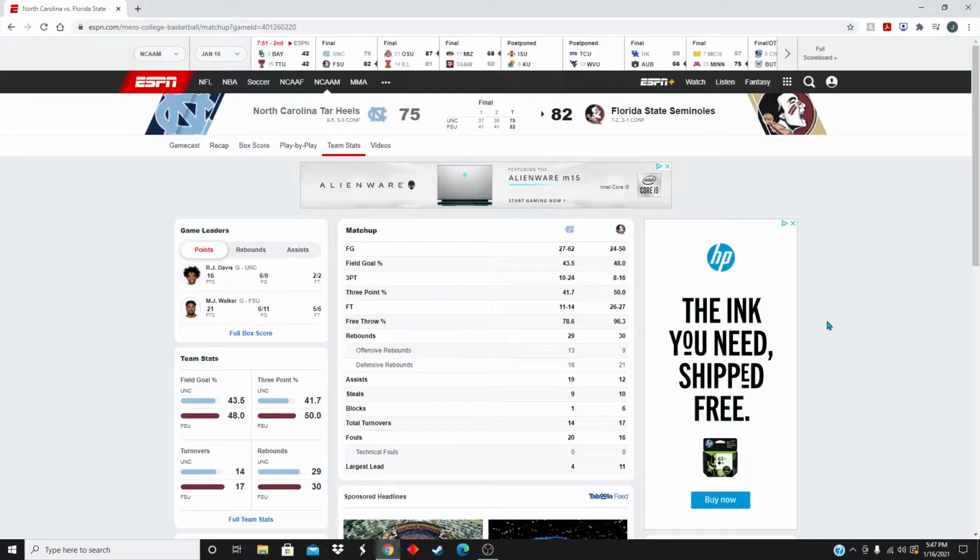But free throw percentage, absolutely insane for Florida State. 96.3. They literally missed one free throw the entirety of the game. And that came at the very end. I really thought they were going to go 100% throughout the game. But, of course, they missed one when it didn't matter at all. But anyways, 78.6% for the Heels.